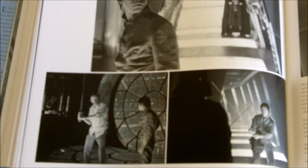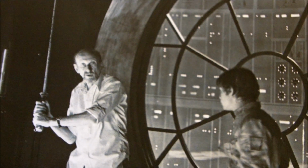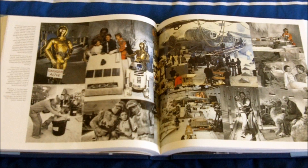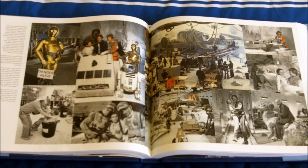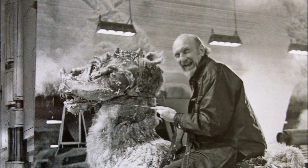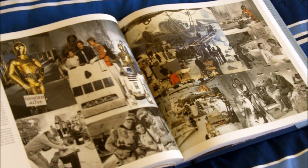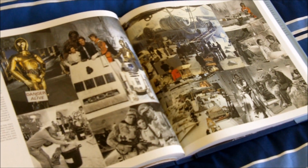Some of the book's photos also reveal the way Irvin Kershner directed the actors on set. I like this shot of Kershner instructing Mark Hamill on proper lightsaber technique. A few more of these spontaneous on-set Kershner moments can be found on an amazing photo spread. This one of Kershner on a tauntaun, and this one of him grabbing Mark Hamill, give readers of this book a sense of the occasional merriment that occurred on set.